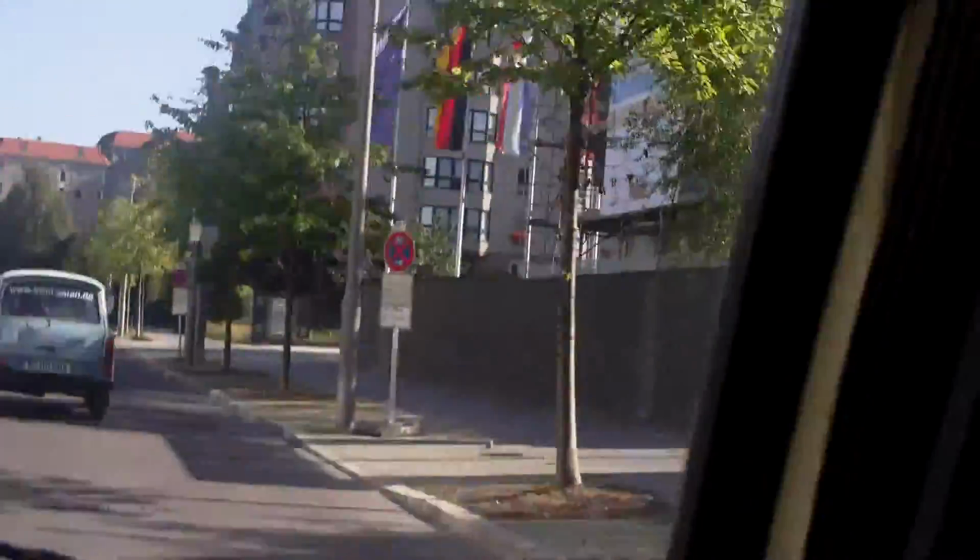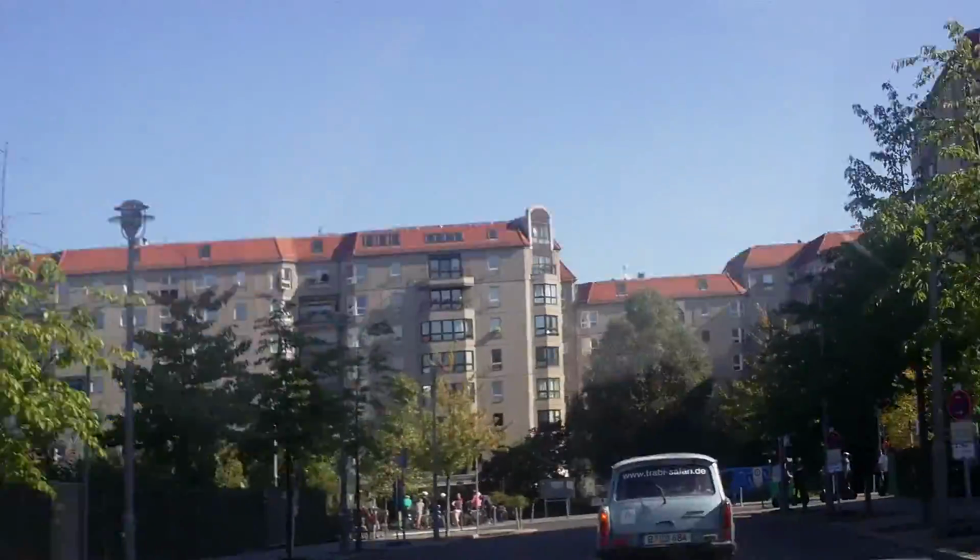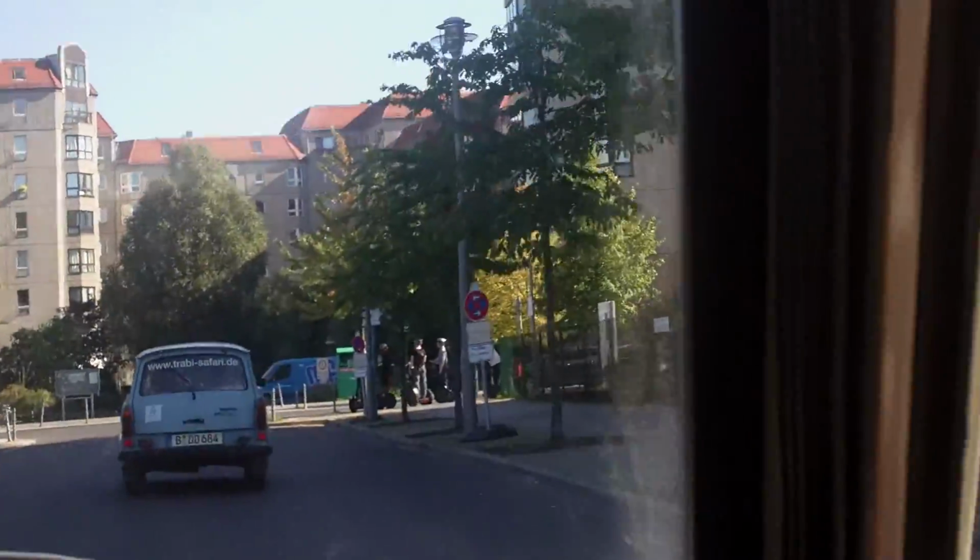Concrete slabs in front of us. This is original GDR architecture from the late 1980s. Only pre-selected people could move in here, such as our Ice Princess Katarina Witt. Some of you might have heard about her.